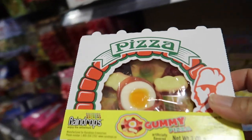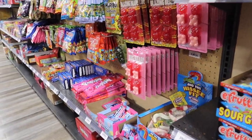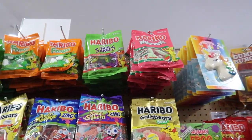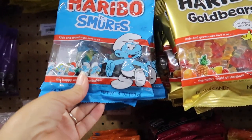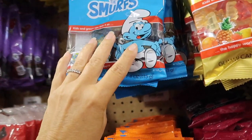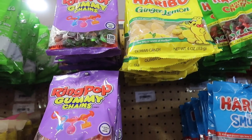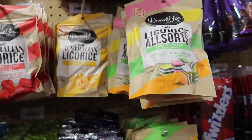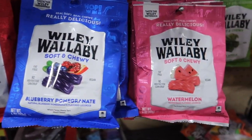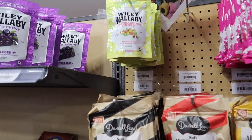Gummy mini peep. That's different. I don't know how it would taste, but it's definitely different. $6.25 for that. Oh my goodness. I can't believe they have gummy Smurfs. I still have the Smurfs I collected in the 80s. I had Smurf everything, stuffed Smurfs. I never had a gummy Smurf though. Soft Australian licorice. Don't even have to travel to Australia to get some Willoughby Wallabies.